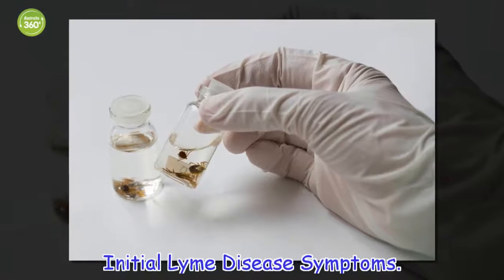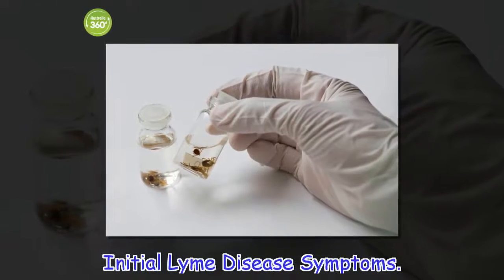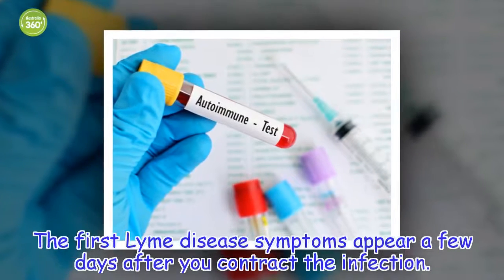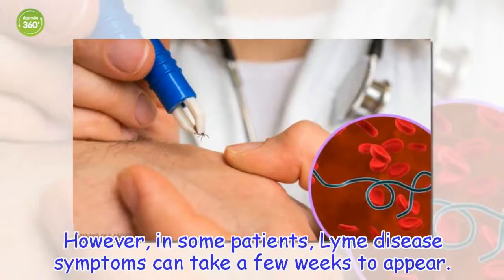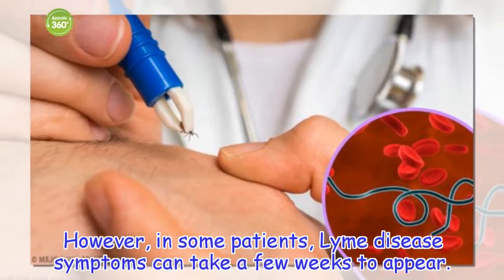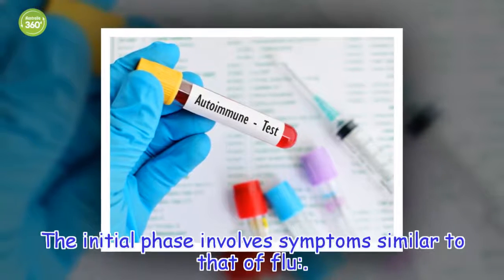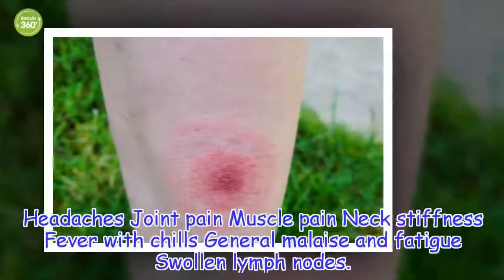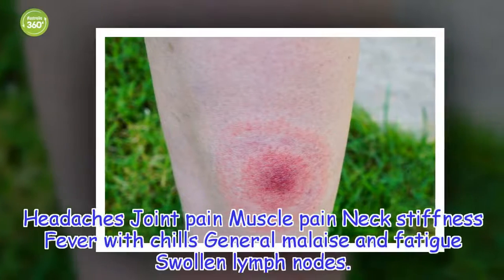Initial Lyme disease symptoms. The first Lyme disease symptoms appear a few days after you contract the infection. However, in some patients, Lyme disease symptoms can take a few weeks to appear. The initial phase involves symptoms similar to that of flu. Headaches, joint pain, muscle pain, neck stiffness, fever with chills, general malaise and fatigue, swollen lymph nodes.